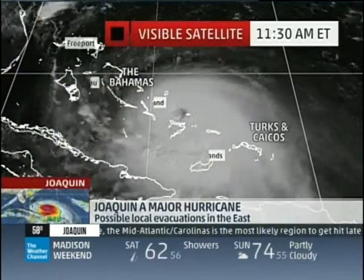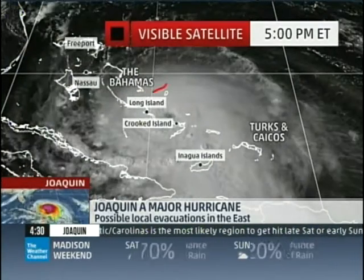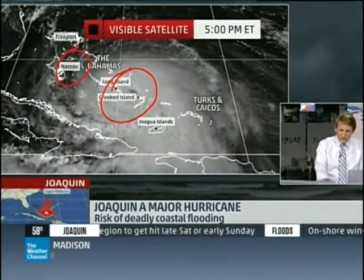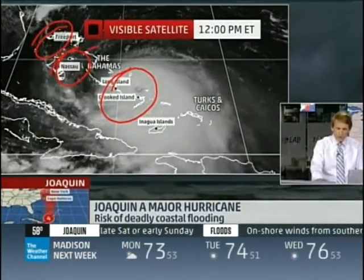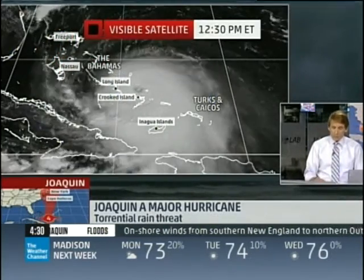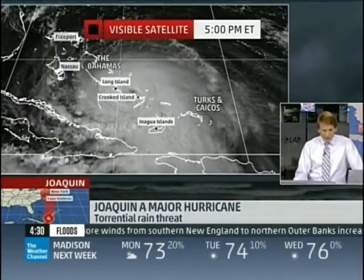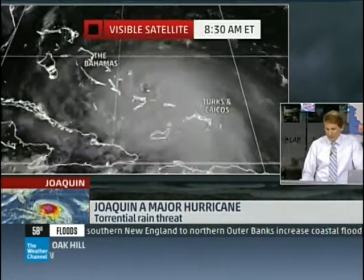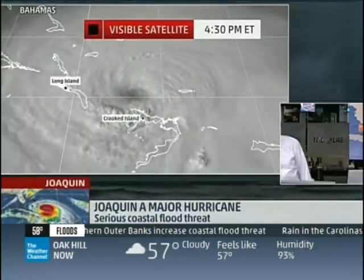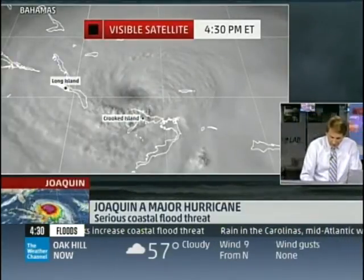So here you see the islands in play. It's these middle islands right in here, and the most populated islands, Nassau up there, Freeport, Eleuthera, are on the fringe of it. They have hurricane warnings up, but so far so good in the northwestern part of the Bahamas. Now look really close up here, and let me just step over here and show you the latest satellite picture. Look at that eye there.